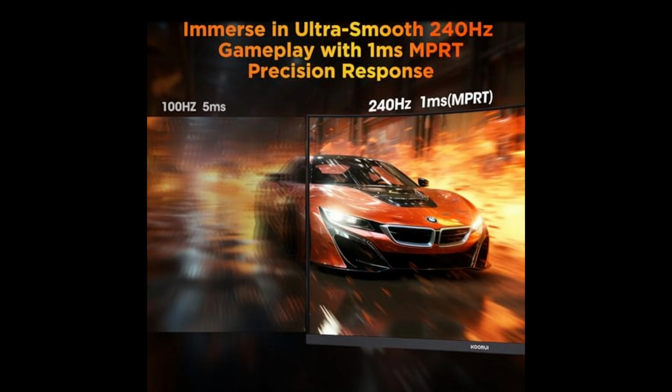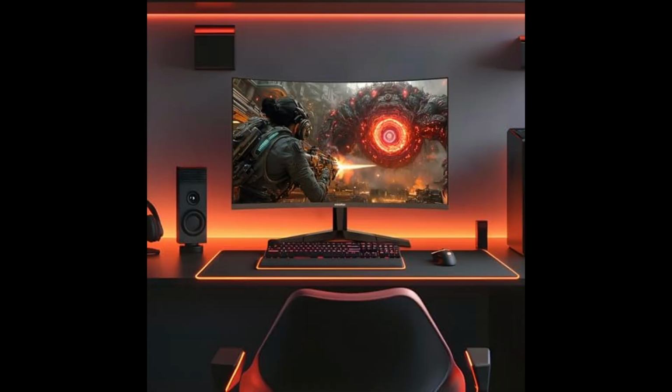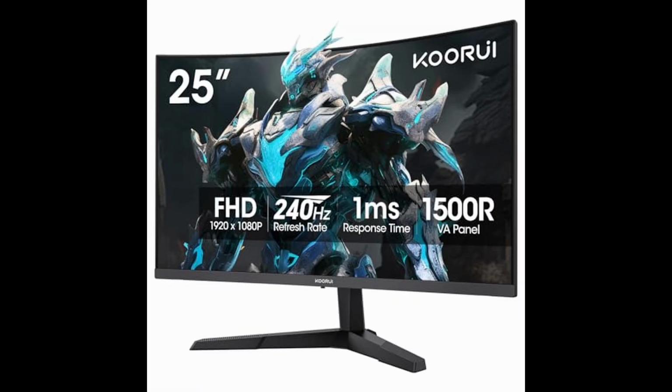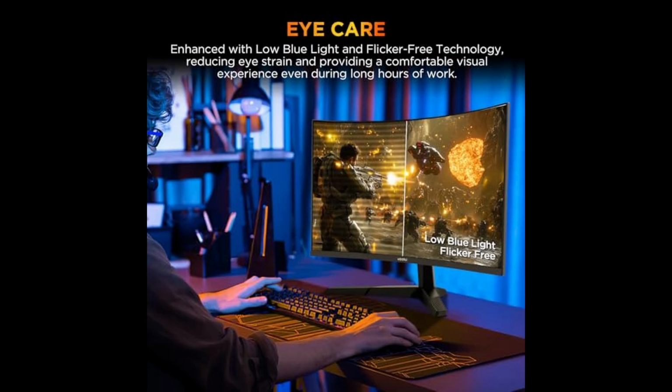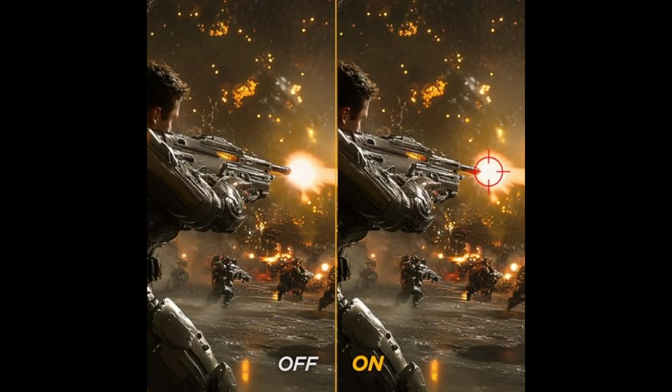But performance is only half the battle. Visual immersion matters just as much. KOORUI has implemented a 1500R curved screen design on this 25-inch display. This gentle curve curves inward to naturally match the field of view of the human eye. The result is a wraparound visual effect that draws you directly into the center of the action, making your gaming worlds feel vast and deeply immersive.